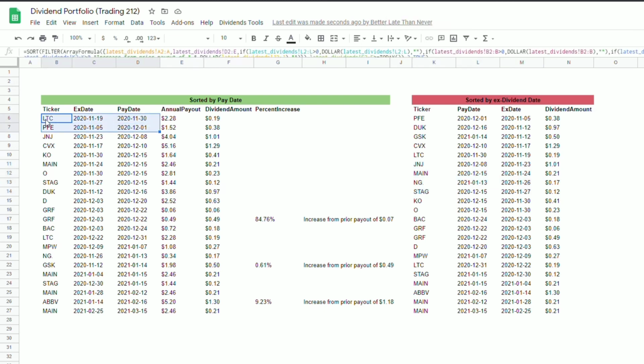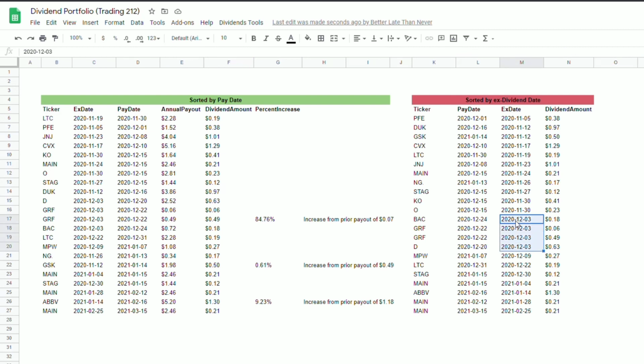Next week, LTC and Visor will be paying their dividends. As for the ex-dividend dates, we still have the chance to invest more in Bank of America, Grifols, and Dominion Energy. I have Bank of America and Grifols in my portfolio, but Dominion Energy is still in my watch list. Maybe I will start to invest in Dominion next week. We'll see.